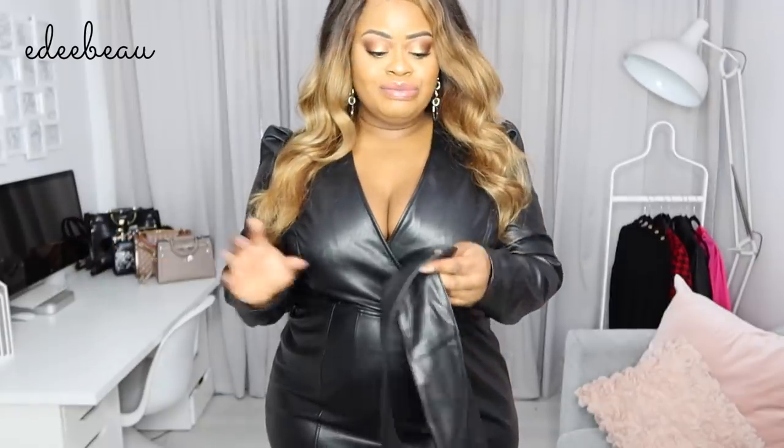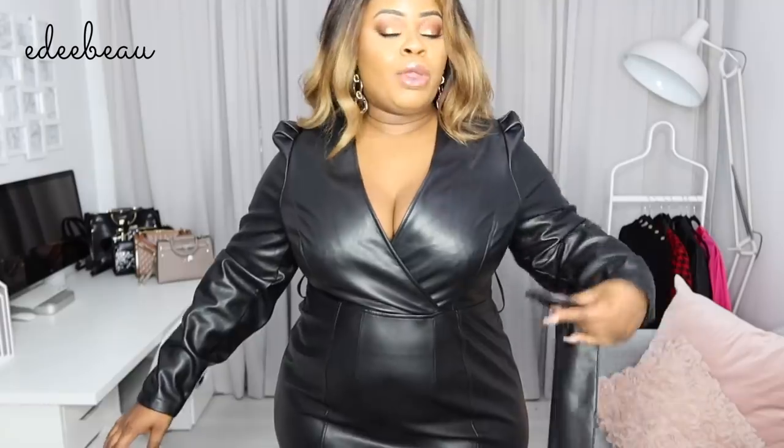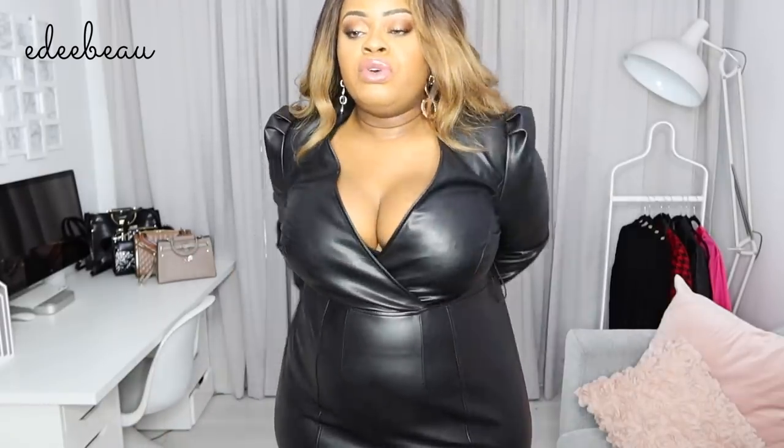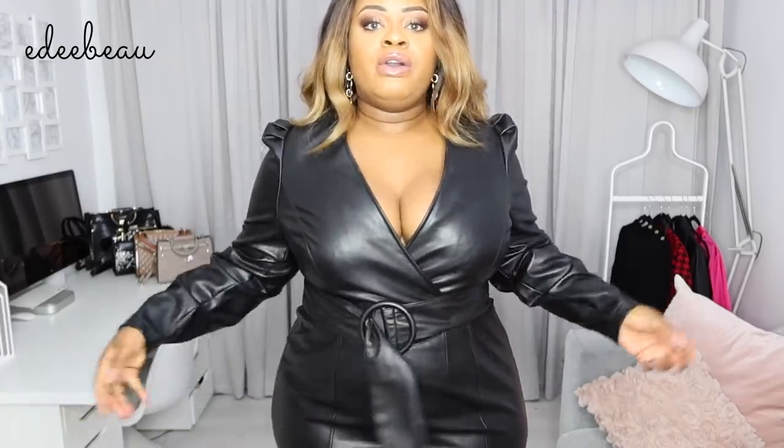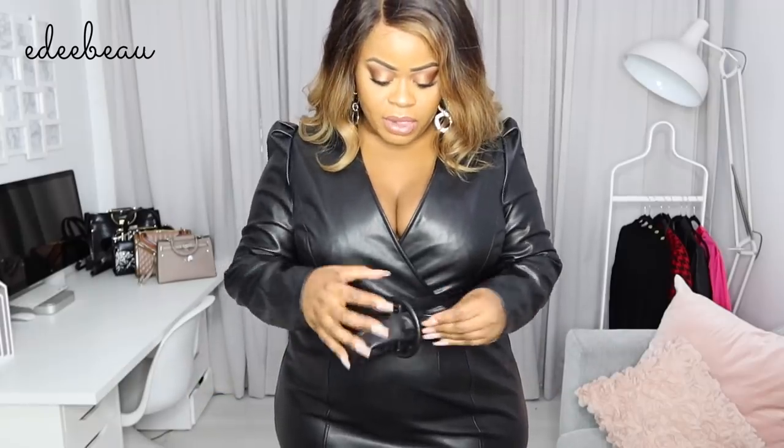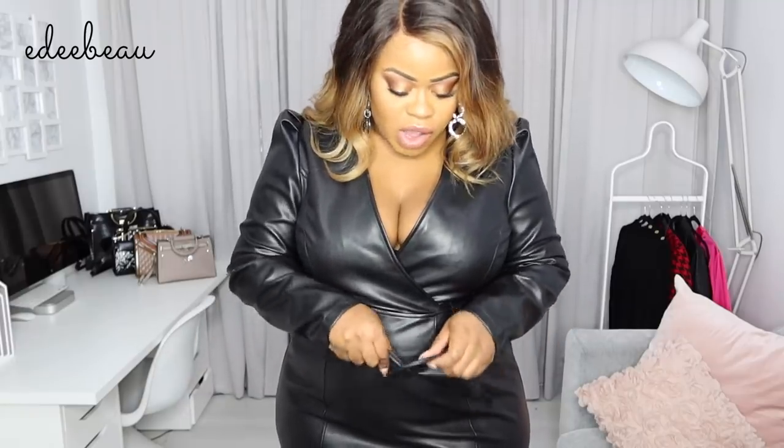So here we have it on. I love the idea of this. I'm gonna go back and show you the full look. It comes with this little belt, has a little hoop here, but unfortunately, when I tighten the belt, it doesn't stay where it's supposed to stay. It just comes loose over time, so I'll probably change the belt. That's it, let me go back and show you the full look.